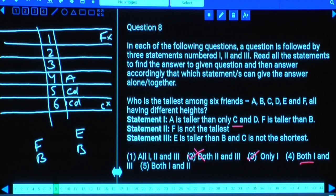As F is taller than B, who can be the tallest? Either F can be the tallest or E can be the tallest. With the help of condition number 1, either F or E can be the tallest. Then E is taller than B and C is not the shortest. As E is taller than B and C is not the tallest, again either E can be the tallest or F can be the tallest. Hence, this one is also not sufficient.